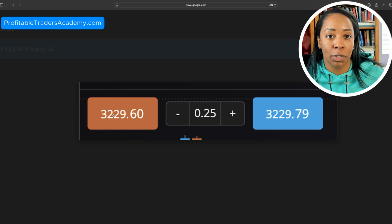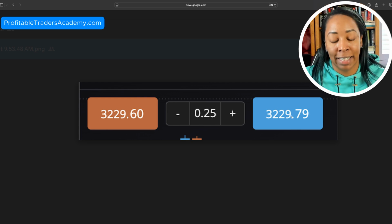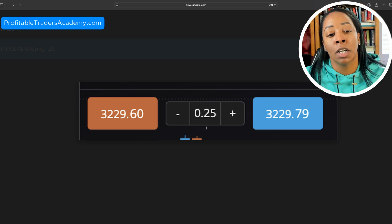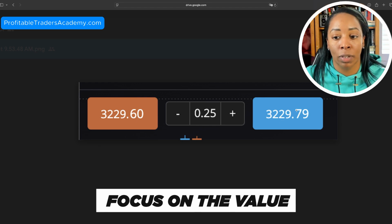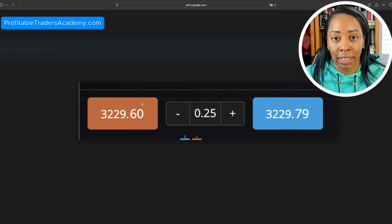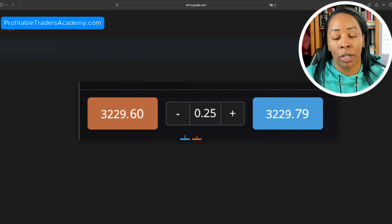Of course, buyers want a bargain and sellers want to maximize the amount of money that they get for something. So it just makes sense. These red and blue colors may be swapped on the broker that you choose, so focus on the value and not necessarily the colors. The higher value is going to be the price that sellers want it for.